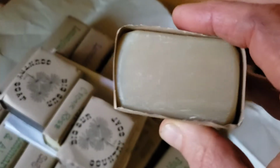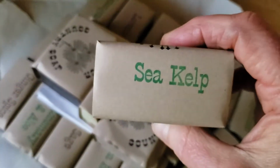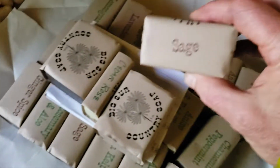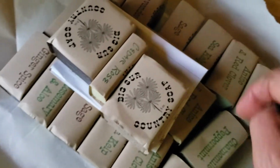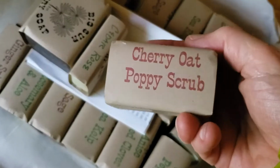Sea kelp. This smells like peppermint. Yeah, because they put peppermint and the sea kelp in there. And this is sage, and it's very mild. It doesn't have a whole lot of scent. Not a whole lot. You know, like how sage is. But it's really good on the skin.